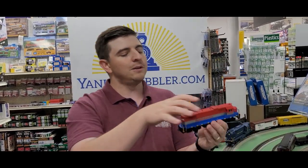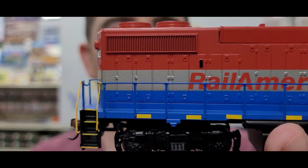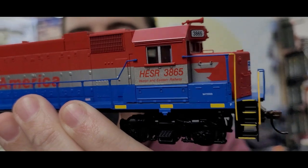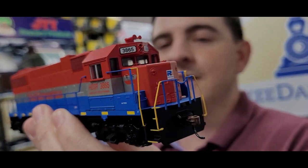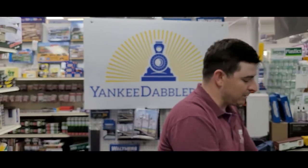Now, this engine retails for $139.98, but we're selling it here at Yankeedabbler for $111.99. So this is roughly just a little bit over $100 here, but it's a great looking engine, okay? And if you're looking for a diesel locomotive to pull your trains, maybe even that bicentennial hopper set that I just showed you there, that would look fantastic pulling here, okay? So come to Yankeedabbler, get this engine running on your rails today.